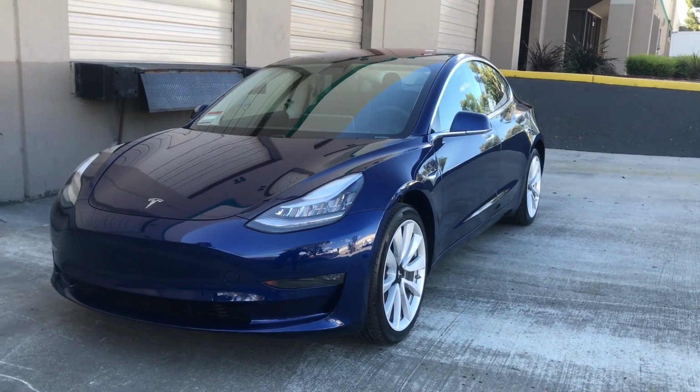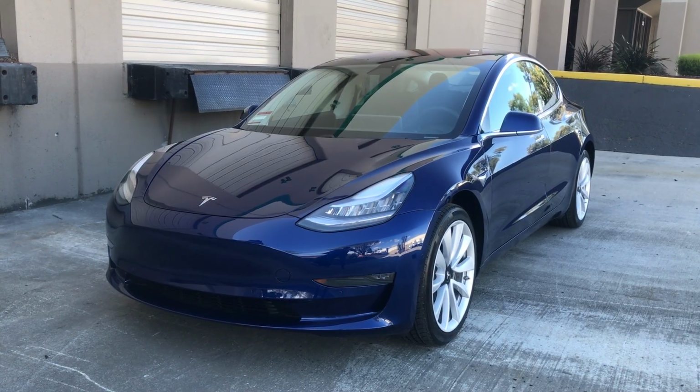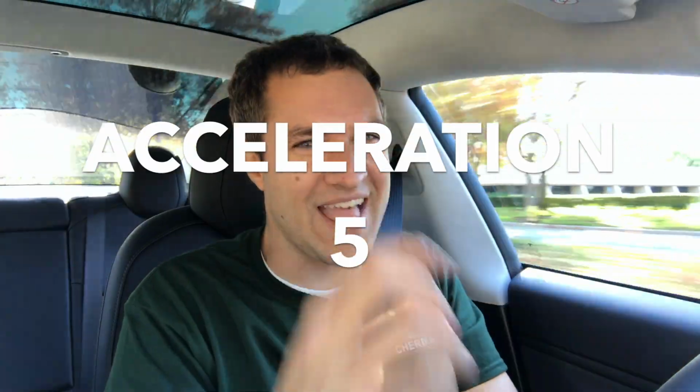Starting with the weekend categories and styling, the Model 3 is attractive, but I don't think anyone would consider it gorgeous or beautiful. It's maybe a little more attractive than average, and it gets a 6 out of 10. Acceleration, this is the long-range model, which is an upgrade, and it does 0 to 60 in 5.1 seconds. The base model will do it in 5.6. The 5.1 second figure gives this car a 5 out of 10. Handling is good, quite impressive, but 6 and above is sports car territory, and it's not quite there with light steering and a large 4-door car to move around, so it gets a 5 out of 10.